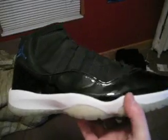I'm definitely picking up more Space Jam soon. I'm picking up another pair of these and the 09s because I sold my 09s, and they could have made this list if I still had them. Who knows? 2000 Space Jam size 11. I picked these up. I don't remember when, maybe in the summer also.